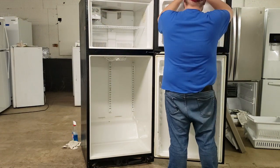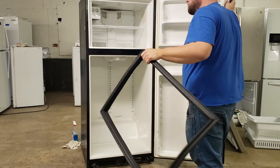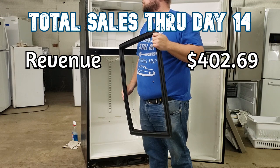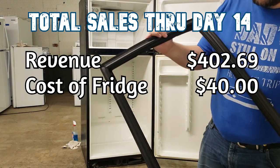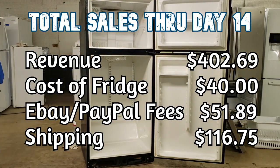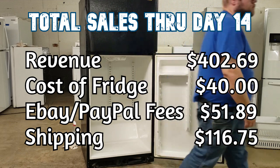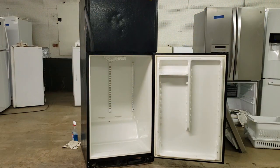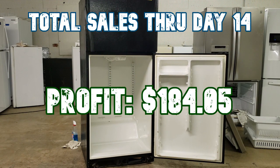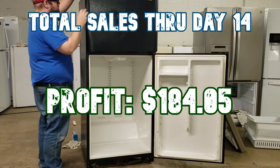So how much money was made over a 14-day period? For total sales in 14 days, revenue was $402.69. I paid $40 for the fridge to buy it. eBay and PayPal fees amounted to $51.89, and then the shipping for all the items was $116.75. All total, the profit in 14 days was $184.05 so far.